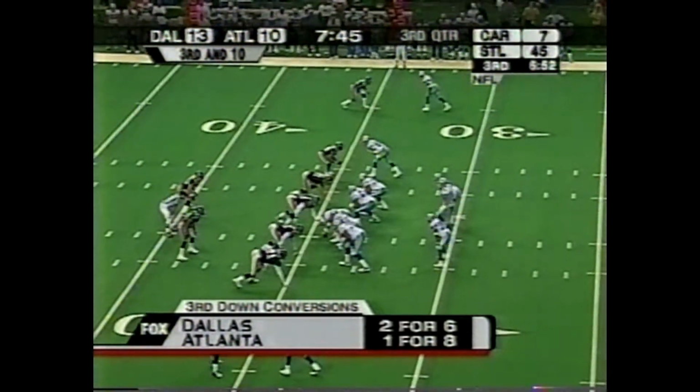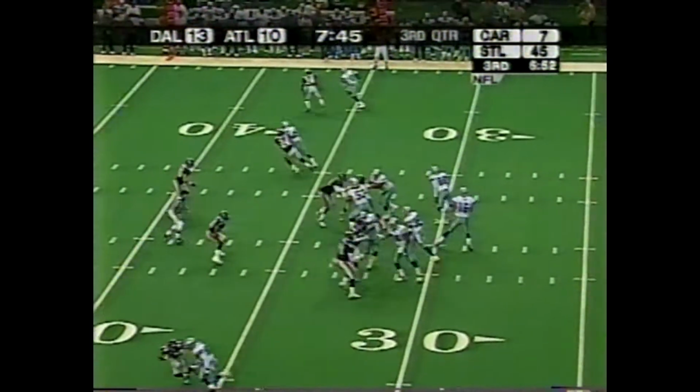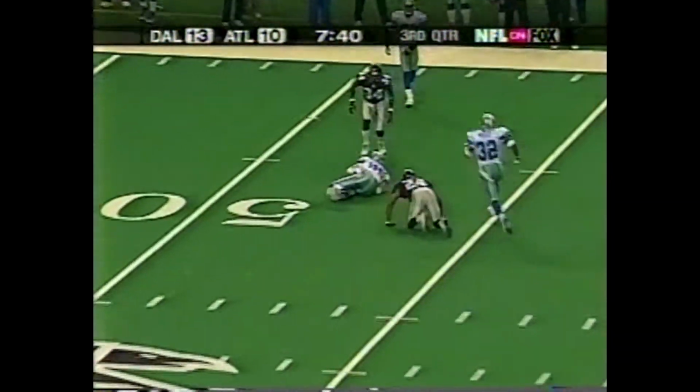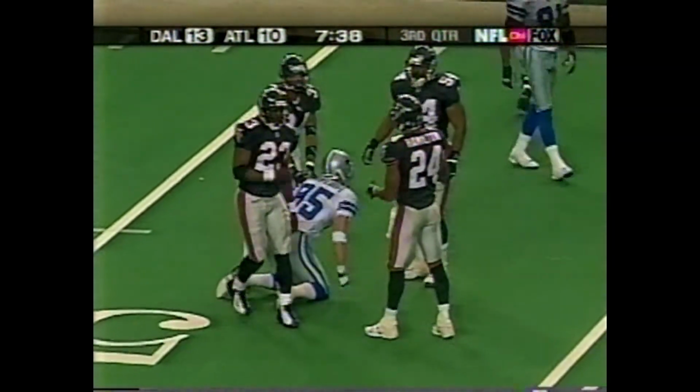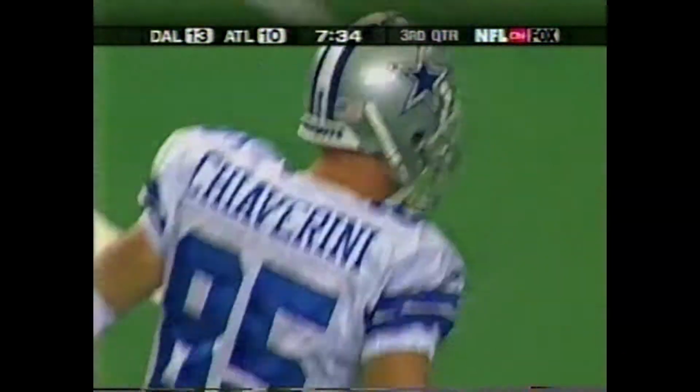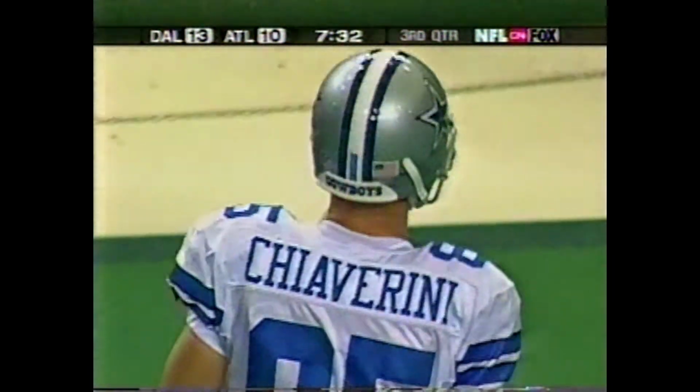Huggins and Wiley in the backfield with him. Leaf shoots it outside, and that one is caught by Cheverini. Cheverini, his second grab of the day, good for 13 yards and a first down for the Cowboys.